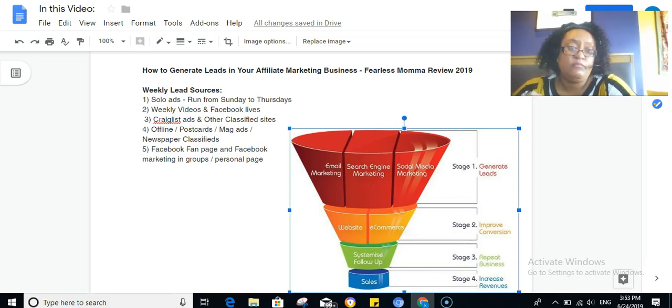All right, the next way that you could begin to generate leads and traffic for your business is to do weekly videos, videos just like you're watching right now. If you're not on YouTube, YouTube marketing is free. You could go ahead and put videos out there. And again, YouTube is a search platform, so people are able to find you. It makes you discoverable.